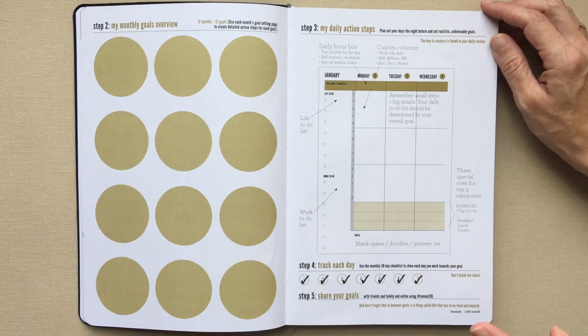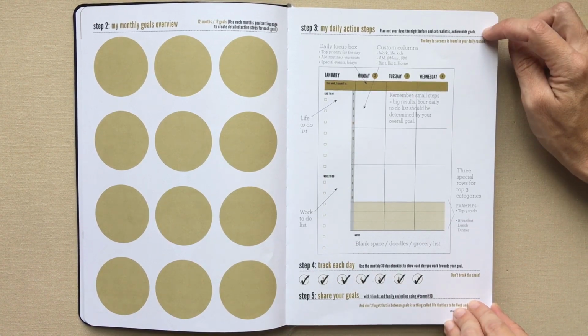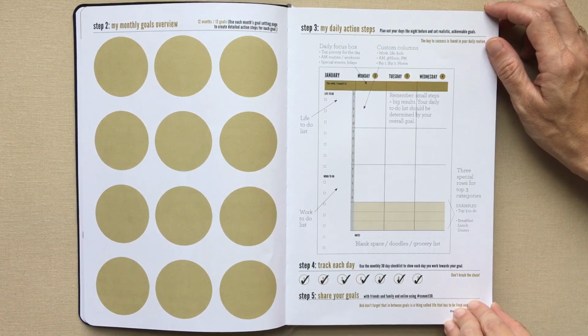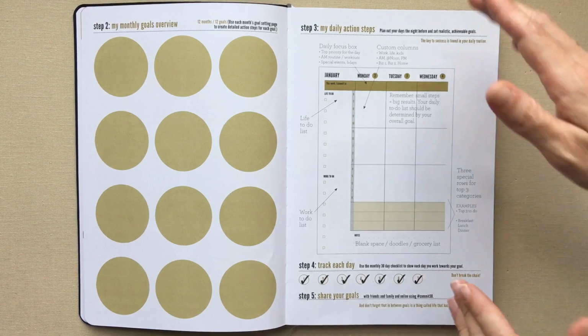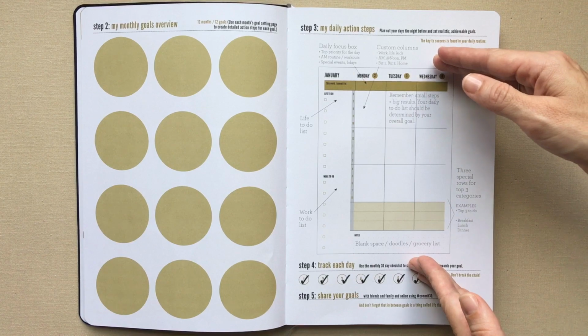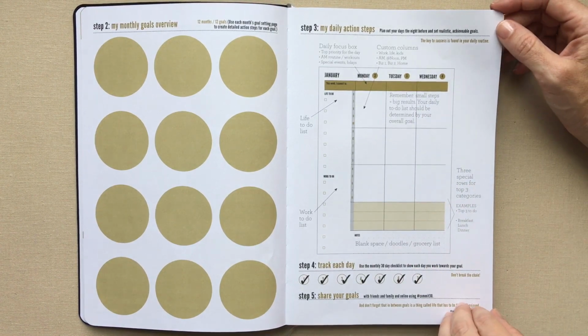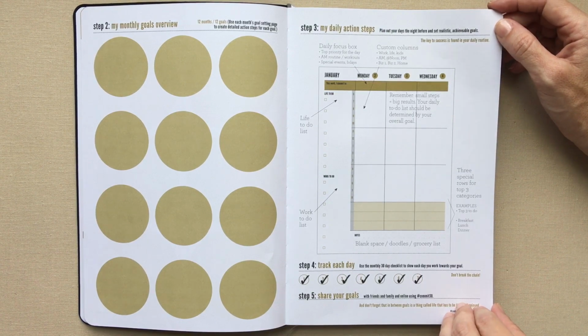I do think it's good to plan out your days the night before to kind of know what the next day is going to hold for you. And she says the key to success is found in your daily routine. I do believe that because I think our daily habits are those things that lead us to success at anything that we want to accomplish. If we don't have it in our daily routines and our daily habits, then things aren't going to happen.